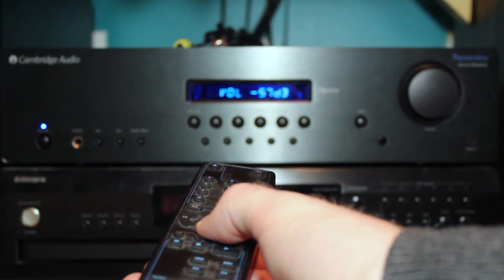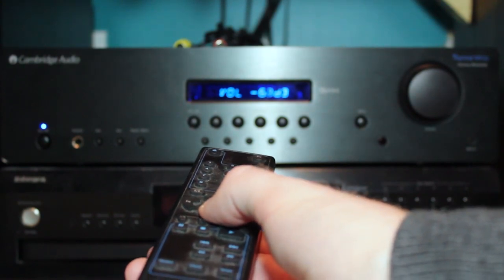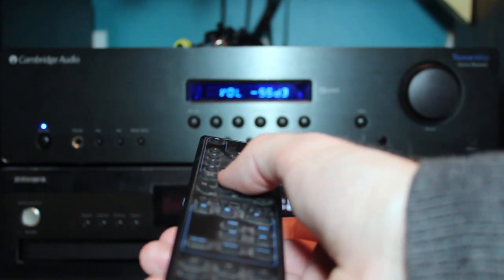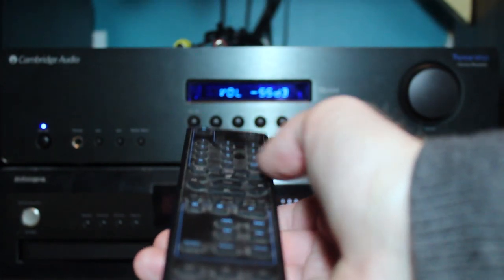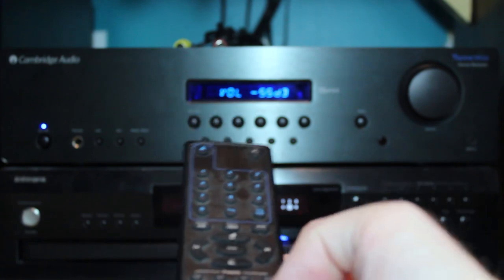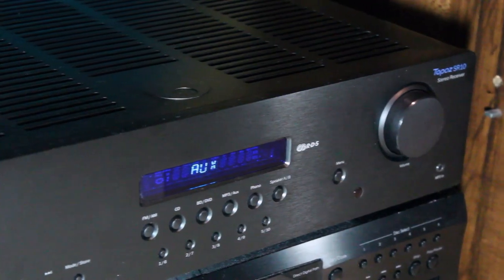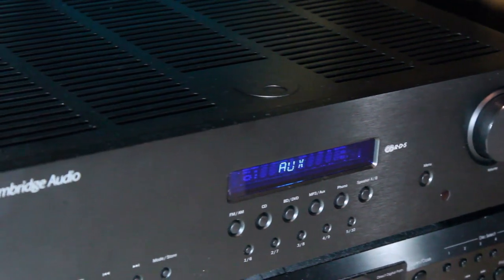There's also controls on the remote for a CD player, marked in blue, but unfortunately these only work with Cambridge Audio's line of Topaz CD players. You can't program it to work with a different player. Bummer.